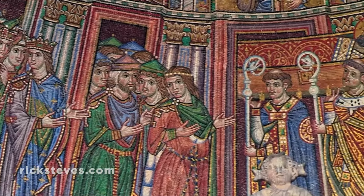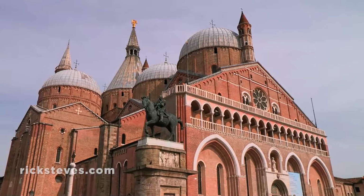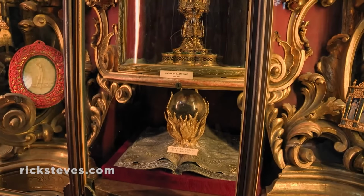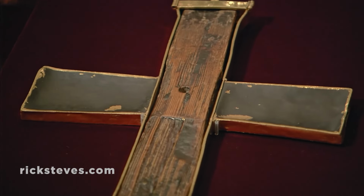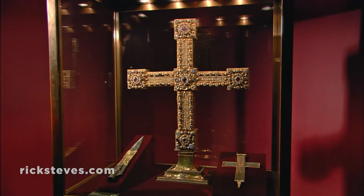In Venice, they came for the supposed bones of St. Mark. In Padova, the vocal cords of St. Anthony. An especially sought-after relic was a supposed piece of the original cross, like this one, with an actual nail hole, carried in a jewel-encrusted case by the emperors.